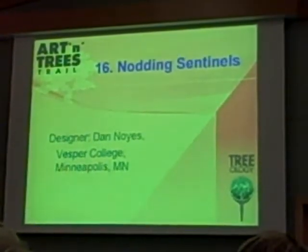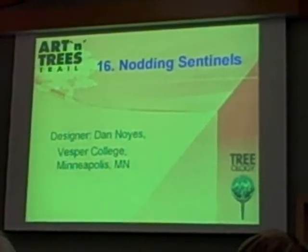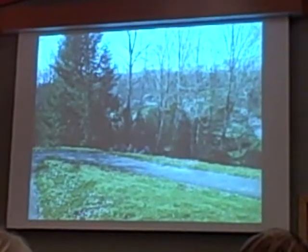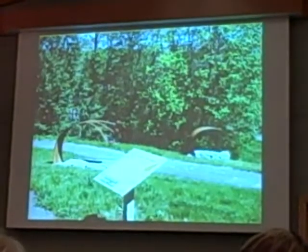Number 16 is Nodding Sentinels, designed by Dan Noyer of Vesper College in Minneapolis. With their colorful orbs of stained wood nodding toward the shimmering metal troughs below, Nodding Sentinels were inspired by the mountain ash, also known as the rowan tree, and its brilliant red fruit.